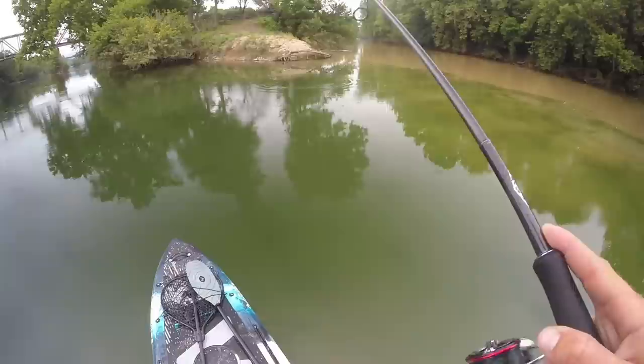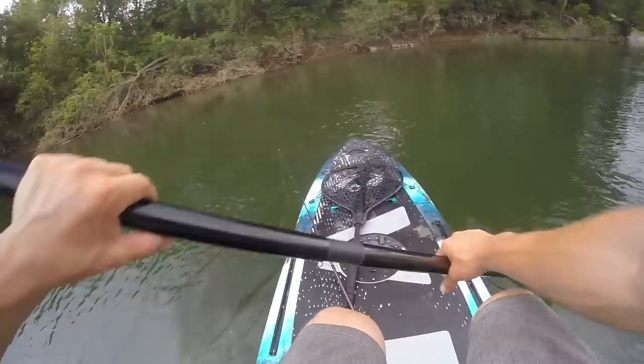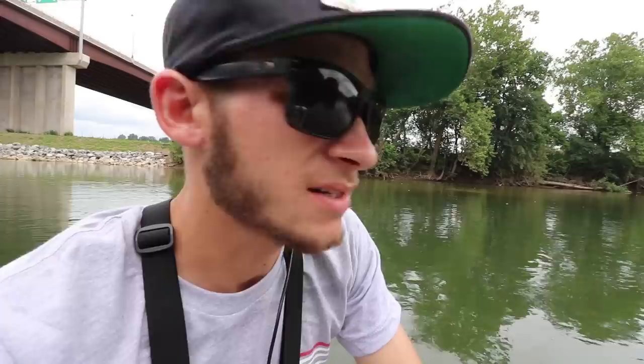The view's pretty nice up here. You can actually see a little bit. I just paddled up from the bridge, which is way down yonder. I'm just gonna let the current pull me back. I'm just gonna cast into the current and let this Ned rig just do its thing, pull it down. Maybe we'll run into a couple more fish. It's probably gonna be my last drift for the day. I'm gonna get home, get some editing done, and figure out what I'm gonna do tomorrow. But it's been a really fun day so far.